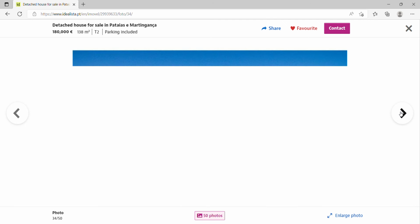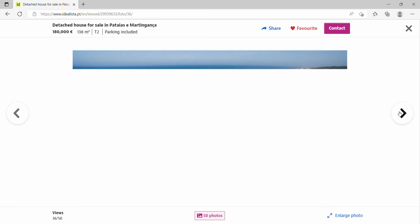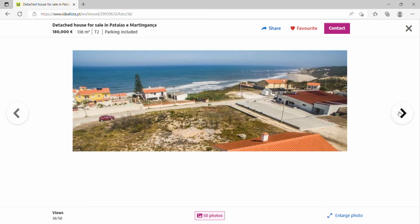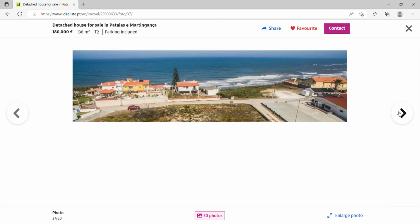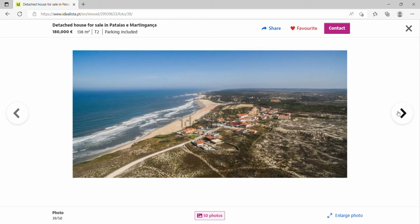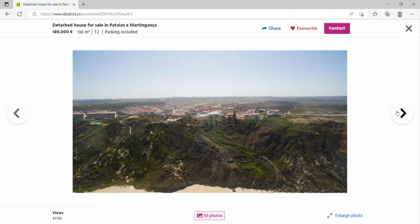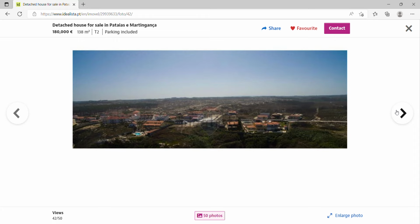So before I finish, I'll go through the last few pictures. Let me know your thoughts. Are you interested in any of these properties? Would you investigate these further if you had the chance to go and visit Portugal? Or do you think that perhaps you're going to get better value for money in Spain or Italy? I would love to know your thoughts.